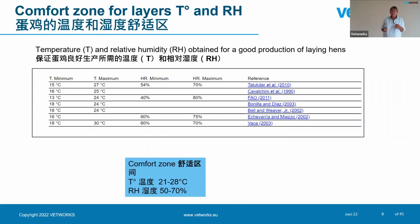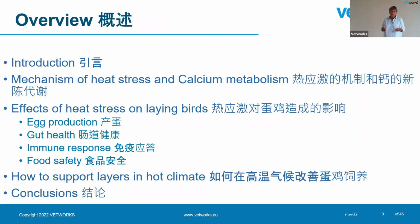Here I've given you some information from different publications where you can see that specifically for layers, you have, depending again on the humidity, but that should be between 50 and 70. That's where you can still control, and the temperature between 21 and 28. High humidity can give you problems even at lower temperatures than 28 degrees.